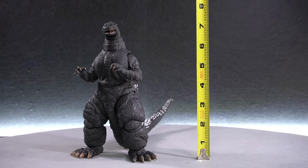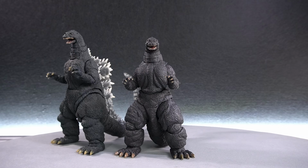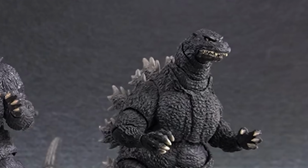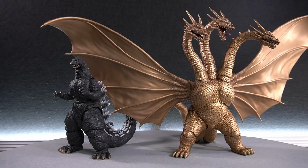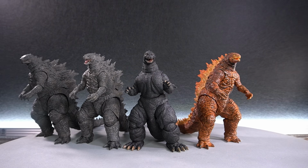Size comparison time. Here's Madoka, Godzilla, Prime, my Bandai Heisei Godzillas, including the Kokyo Kyoku. But Jobby, that's technically his son, not the Heisei Godzilla. Whatever. The Hiya Toys 1991 King Ghidorah, they look so good together. And my other Hiya Toys Godzilla so far.